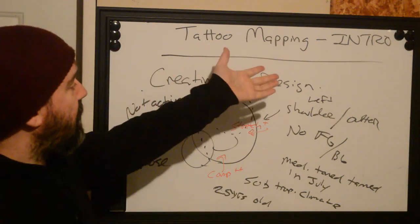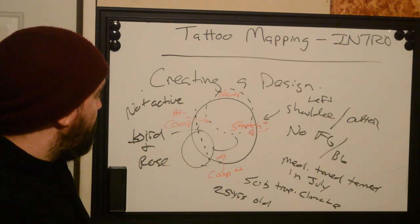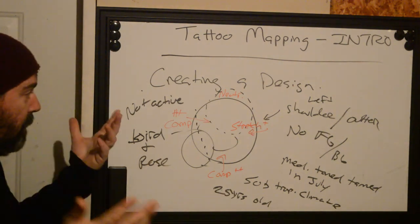Yeah, that's the intro to this stuff. I mean, it's pretty much the 101 of how to approach the design, with a quick little example at the end there.